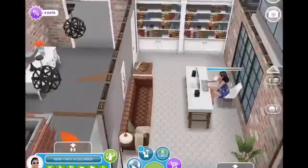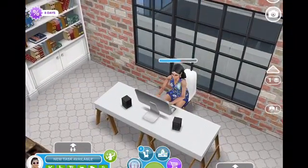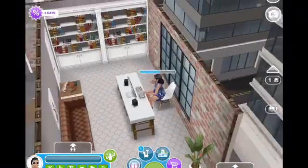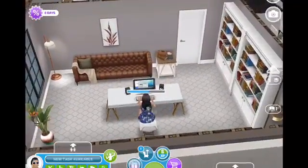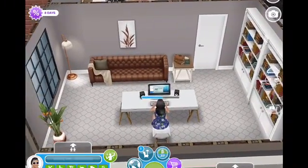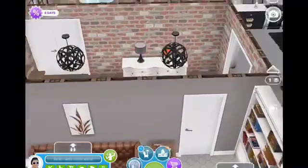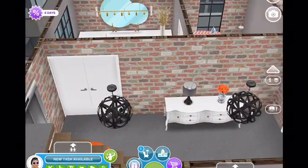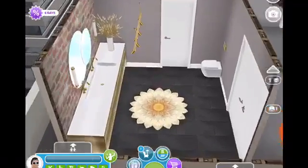And coming over, this was the office, but I've completely redecorated it. I've put the mother here. She works from home, so this is her area to do her work so that she's still there with her daughter. And I've just classed it up, put better carpeting, a nicer couch, painting, left the bookshelves in there, and then we come across the hall and we have a bathroom here.